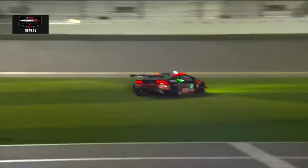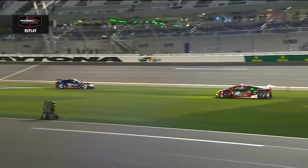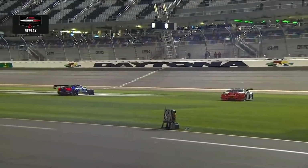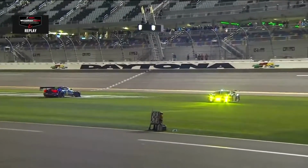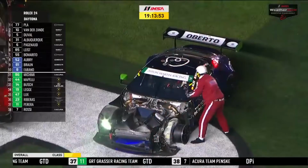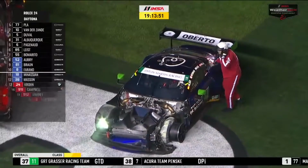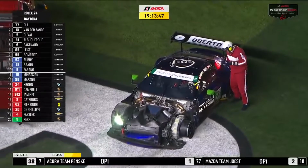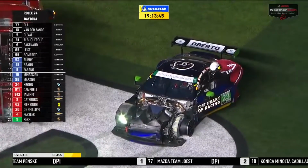Heavy contact then between the Lamborghini number 47 and the Heart of Racing Aston Martin, which has lost its bonnet, part of the left-hand front suspension as well. We'll get these cars packed up. That car's going nowhere, the Aston Martin. That's going to need to be lifted. Right, let's put that to one side at the moment.